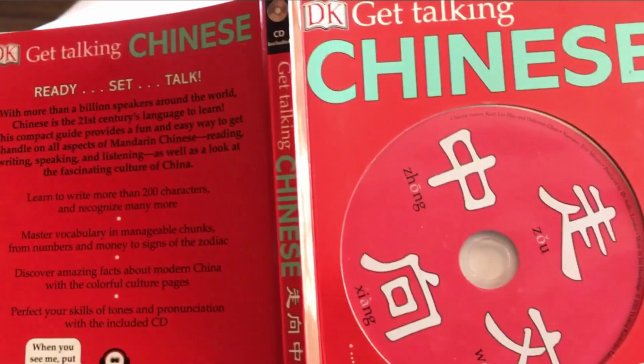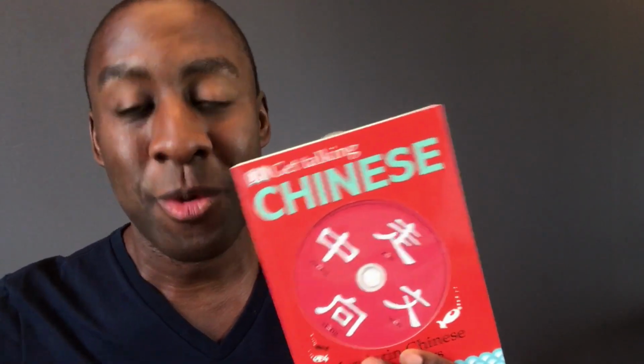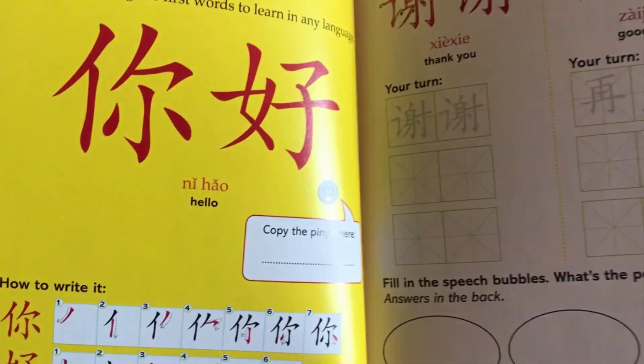Get Talking Chinese Workbook. It's the workbook that accompanies my favorite compact, phrase jam-packed Chinese book with useful phrases for day-to-day life. It has a few shortcomings, but man, this book is pretty, and I'm gonna look at all my notes. I'm gonna show you inside in a quick moment.